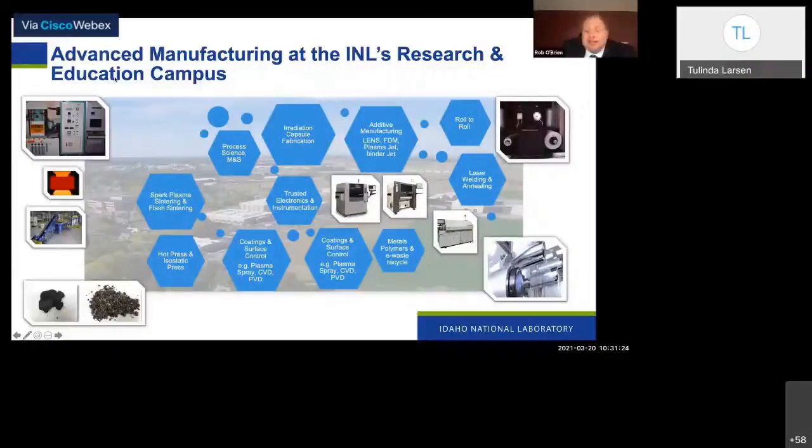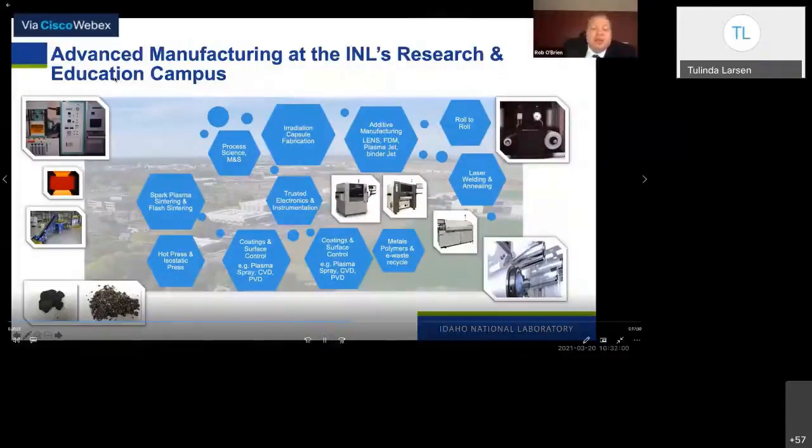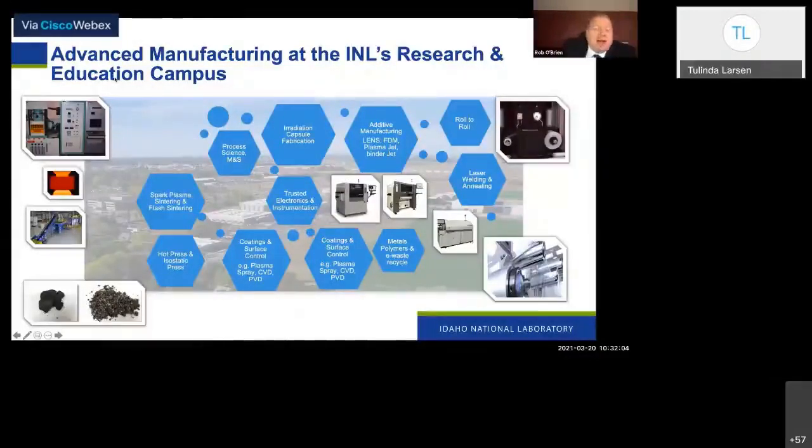We have capabilities in additive, as we mentioned: LENS manufacturing, filament deposition methodologies, plasma jet, binder jet, and also digital light processing are methods that are being developed for a number of applications. Roll-to-roll: one of the challenges in production of hydrogen is being able to manufacture fuel cells or electrolysis cells that are efficient, and roll-to-roll methodologies coupled with some of our additive and EFAST methods are certainly of great use and interest there. We have a number of capabilities in welding, laser welding, for example, and annealing, surface coatings to act as barriers for corrosion resistance. And then on the end of life side, we have a lot of work that is focused on e-waste recycle and polymer and metals recycle.